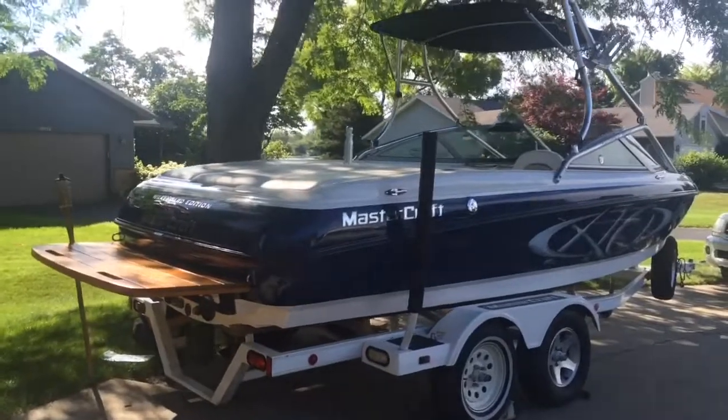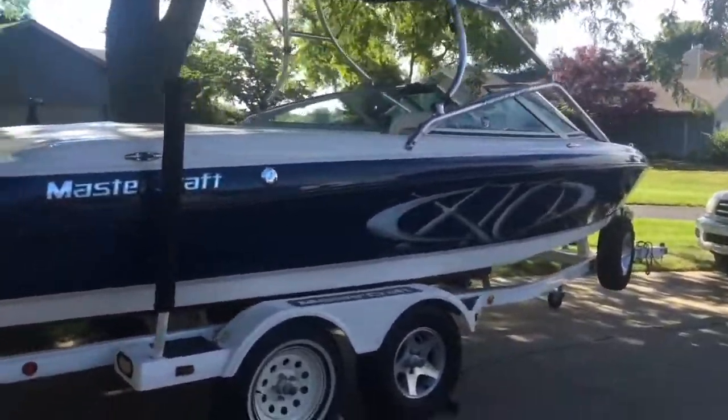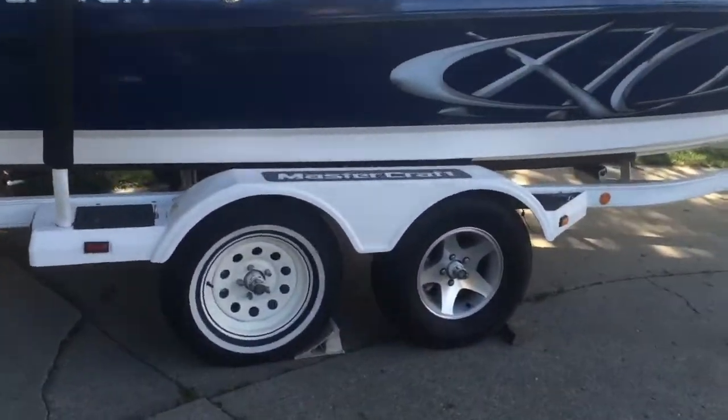Hey guys, so we just took the cover off the boat because we're going to be ready to take it over to the boat launch. And I just wanted to show you what it looks like because it's pretty sweet. So I'm going to stop this so I can get the front camera angle. All right, here's the boat. Yeah, it's blue.